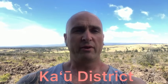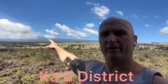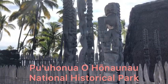Anyhow, so we pulled over here. We're off onto the other side of the volcano, Kilauea, and you can see the slopes of Mauna Loa going up. And we're heading over to Two-Step, go do some snorkeling. Anyhow, it's a beautiful day here on the island of Hawaii.